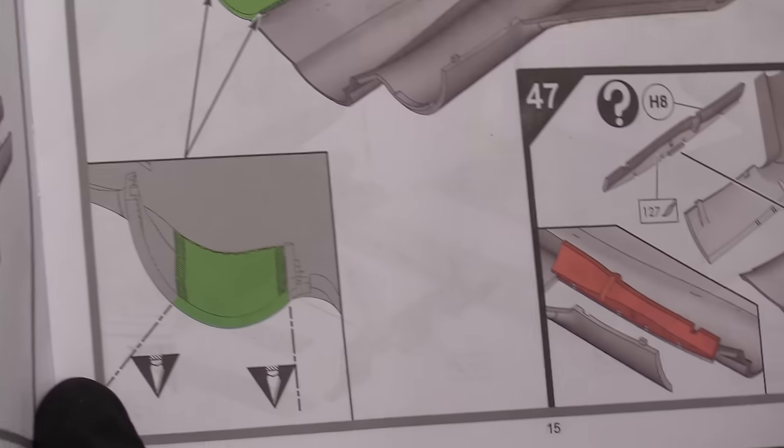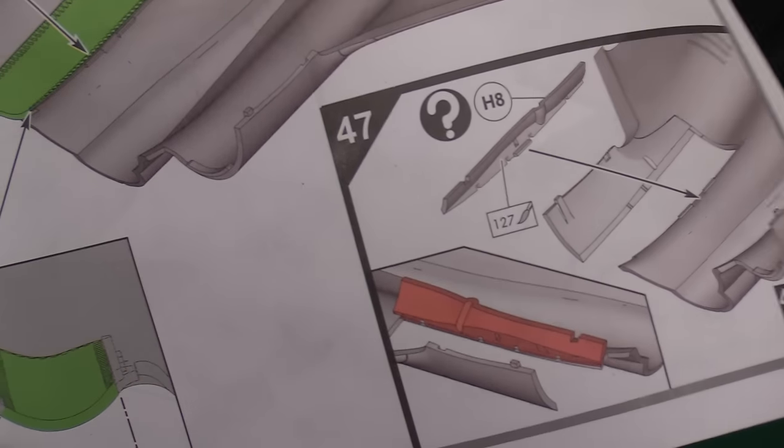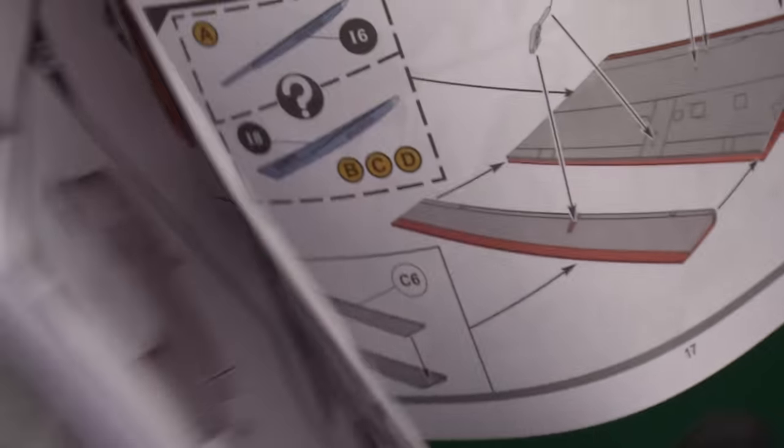I'm not sure that's my favourite way that they've gone about it there, if I'm honest. Not a criticism, because I haven't built it. I don't know how well that'll go, but I think it's a bit time consuming and a bit tricky. I'd have preferred that to be cut out already.